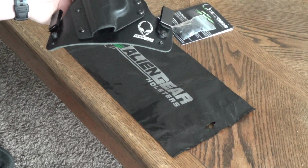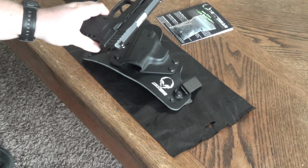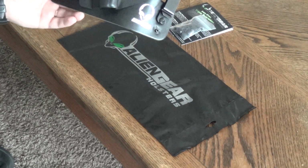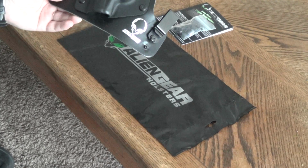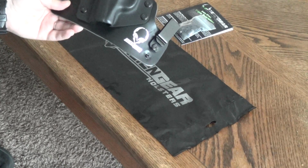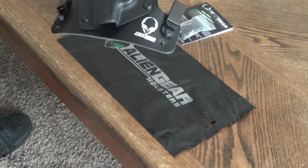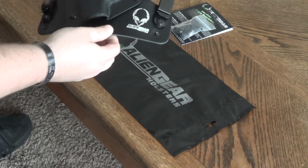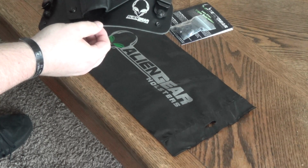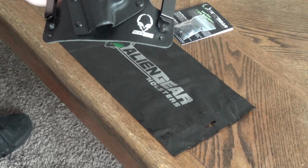How I found Alien Gear holsters was I was looking for a concealed carry holster for my Sky CPX2 in left hand, and this was one of the first companies to pop up. So I checked them out, and I couldn't believe how cheap their holsters were. It's a really awesome price. When I went to their website, they have the option of getting the black leather, which is $5 more, or you can get the tan leather, which is the cheaper one. But after I paid for this, and after shipping, my total cost was $41 and some change.